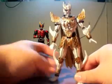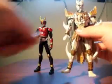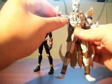So let's just put Kuga beside it. Let's have him. Kind of looks like he's got jazz hands, which is kind of funny. Let's make him look more menacing.